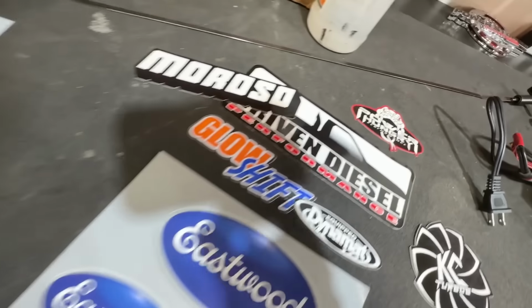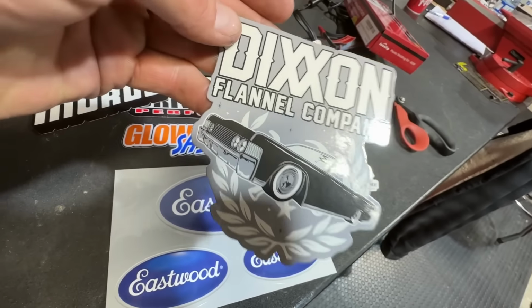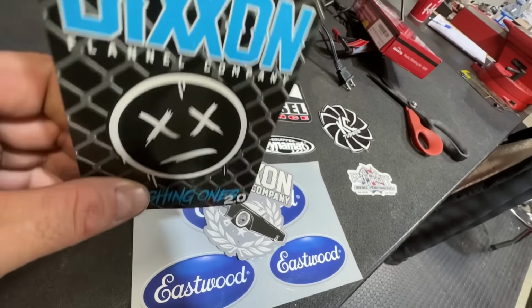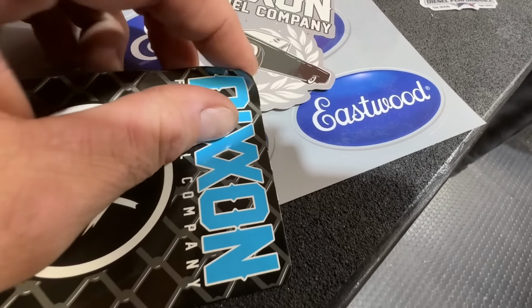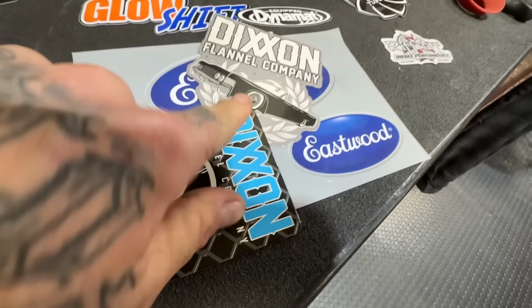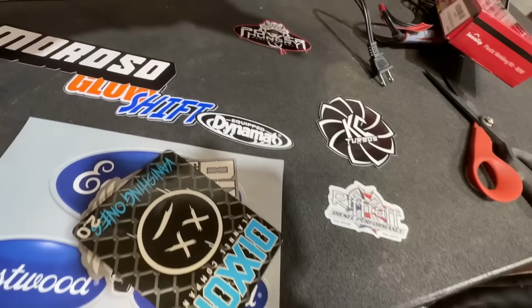Yeah, yeah. And since we did this project, I bought myself a couple of flannels. So the Dixon flannels. If you ever buy these Dixon shirts, these things actually hang from the shirt. They're stickers, if you didn't know. You pull them off and they're all stickers. They're not just a tag. So yeah, my collection since we started the engine.